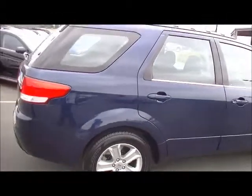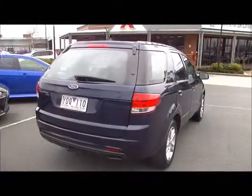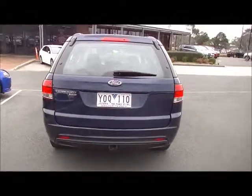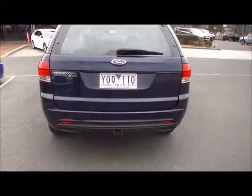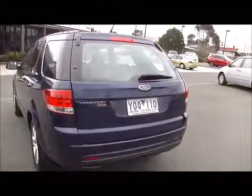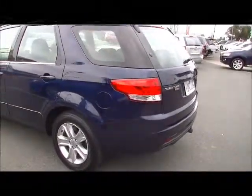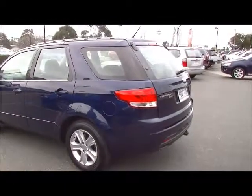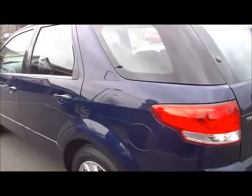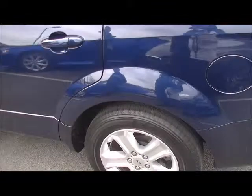As we move around towards the rear of the car now, you do notice all the chrome badging running through the tailgate. It is fitted with factory colour-coded reverse sensors, and we do also have the tow bar on the car as well. The tongue of the tow bar is intentionally kept inside the vehicle just for safety and also to prevent theft. As we come to the passenger side of the car now, it actually presents probably as well as, if not even better than the driver's side. Overall, the Territory in really good order.